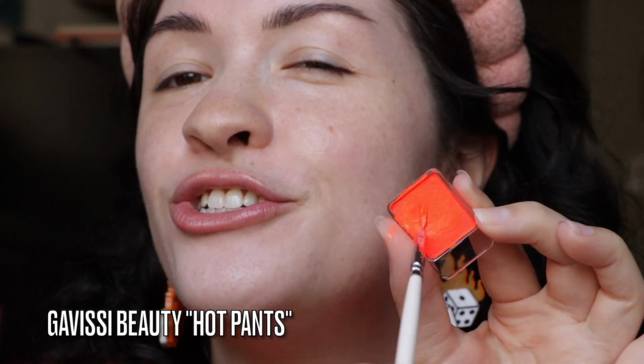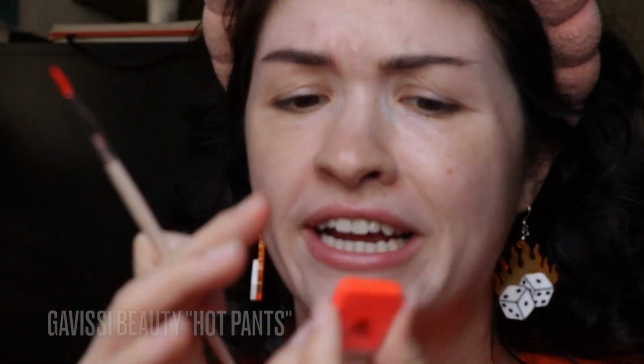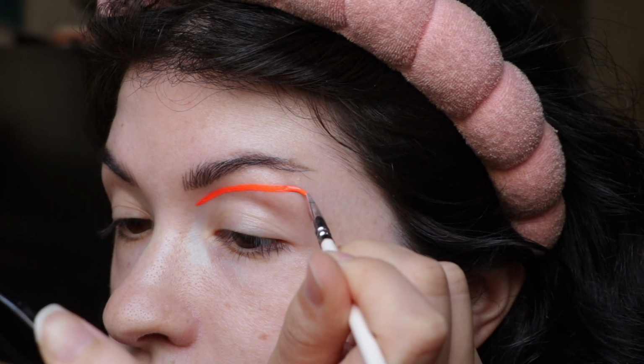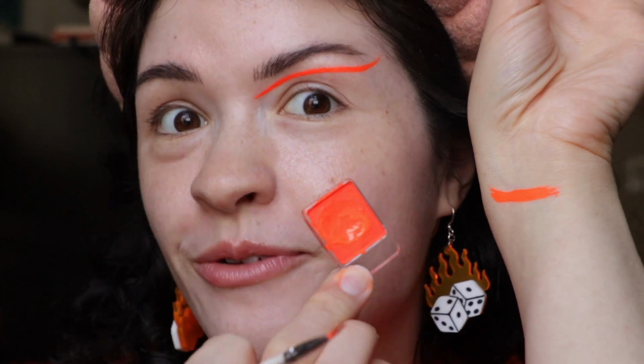Alright, we're gonna start off with my neon oranges. This is the darker of my neon oranges, and then we have some lighter neon oranges too. We got a lot of neon in the orange category. But this shade is Hot Pants from Gavissi Beauty. Super gorgeous, super vibrant, very electric looking. I love this shade. And here it is swatched on my wrist too. Hot Pants from Gavissi Beauty.